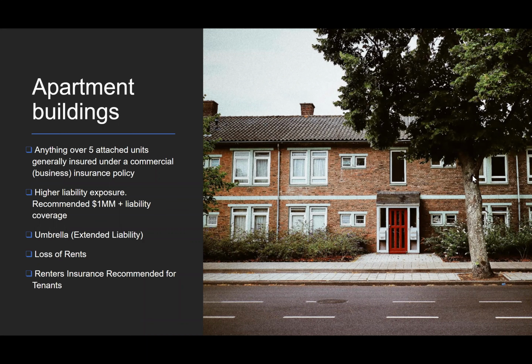Once you have more units, you do have a higher liability exposure, where more people can slip and fall, or if you have stairs, things like that, or a playground. You do want to make sure that you obtain a minimum of $1 million in liability coverage in case somebody does get hurt on the property. And then there's also something called an umbrella policy, which is basically just extended liability, and it allows you to obtain higher liability coverage.